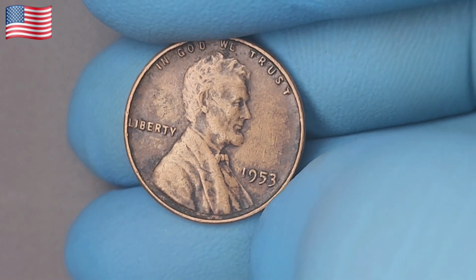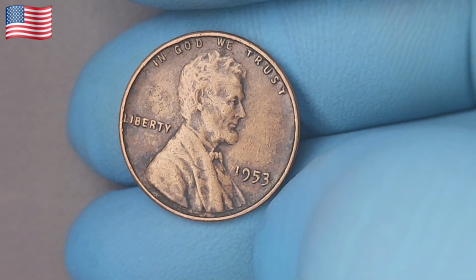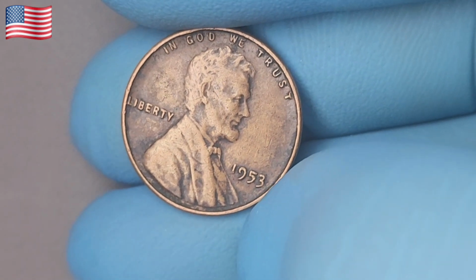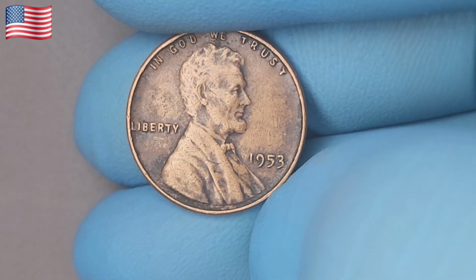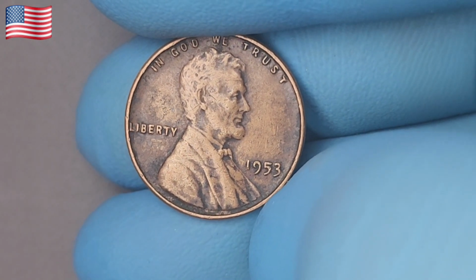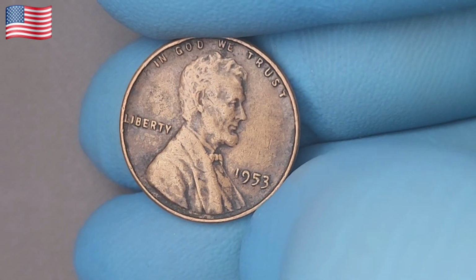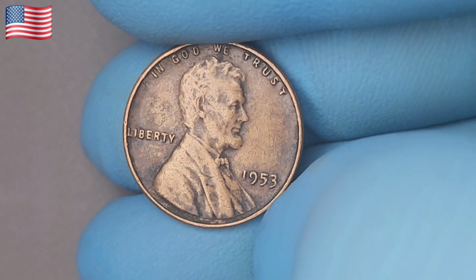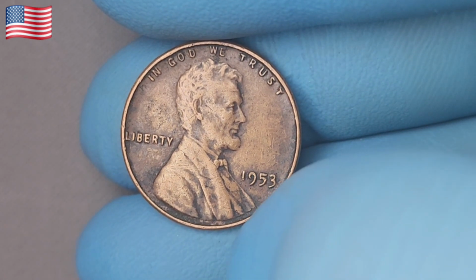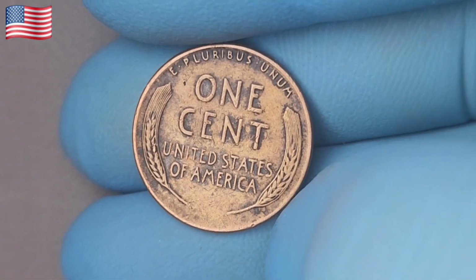The 1953 Wheat Penny features the classic design introduced in 1909: Abraham Lincoln on the obverse, with the words "In God We Trust" arching above his head, Liberty to his left, and the date, 1953, to his right. Below the date, you might notice a small letter, either a D for the Denver Mint or an S for San Francisco. If there's no mint mark, it was struck in Philadelphia.